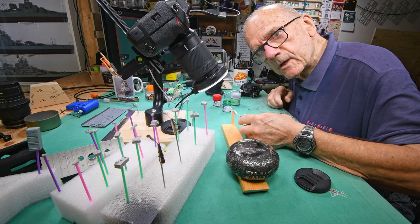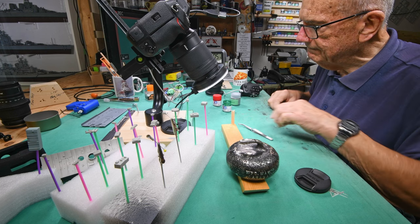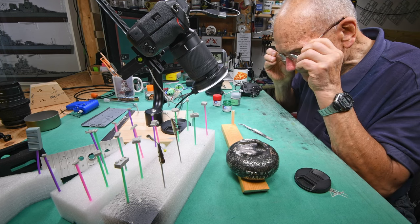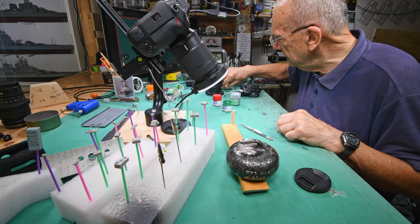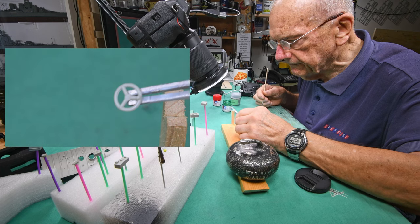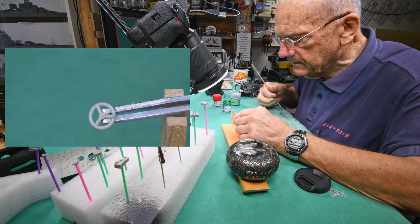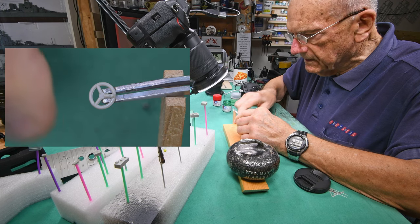Okay, I think this is going to work. Where's my little brush? Here we go. Now this is the only piece we're going to be doing in green. Now, let me check the monitor. Does that look like it's in focus? I've got to move it up just a little bit here. There we go.